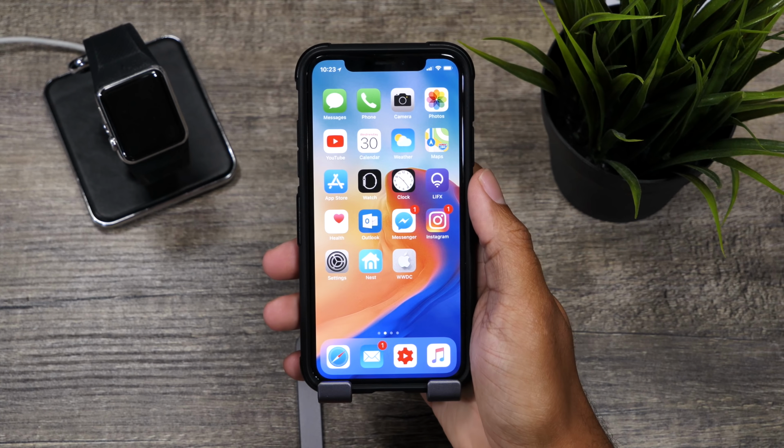Hey guys, it's Jeff, and to my surprise and pretty much everyone else's, Apple has released iOS 11.4.1 Beta 1 to developers just a day after the official release of iOS 11.4. So go ahead and get the public beta when it comes out later today.